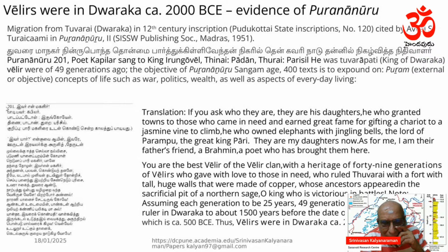So the person who was able to establish order and law in this country, in Kavari Nadu, the Kavari country, came from Dwarai. Dwarai is Dwaraka. This is what the Purananuru text records. Purananuru is one of the oldest texts of the Sangam literature. You don't know the date? You can make any date. Maybe say, let us assume 500 before Common Era.